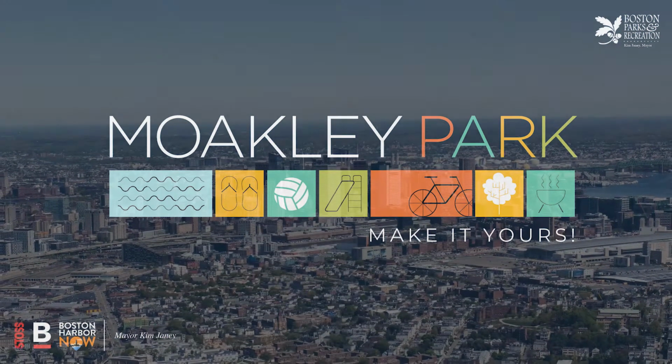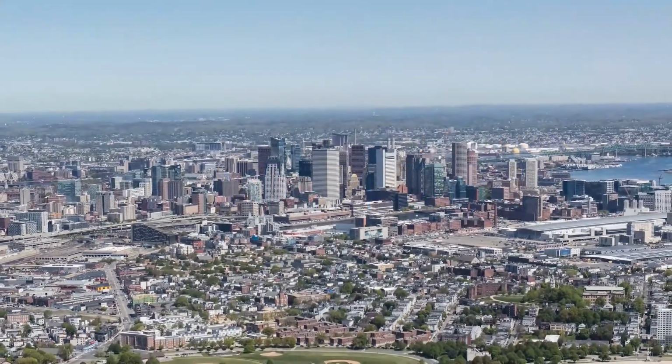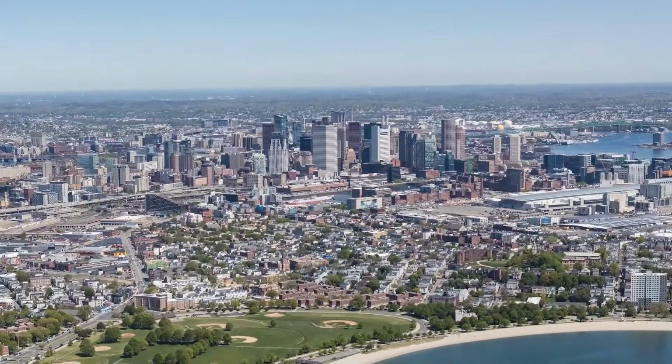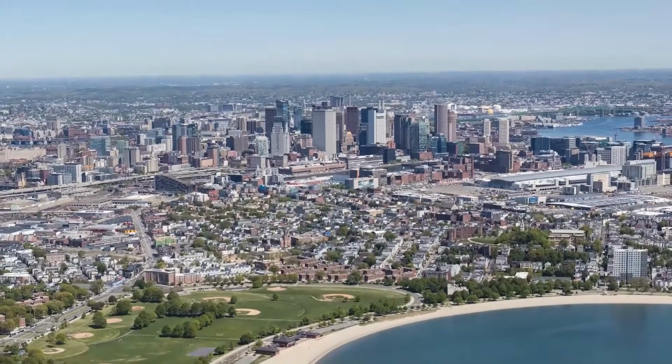Moakley Park, located in South Boston, is undergoing a dramatic transformation. This City of Boston park has flown under the radar for decades, but in the future it will play a critical role in protecting the city from devastating climate change.